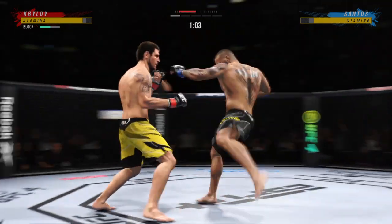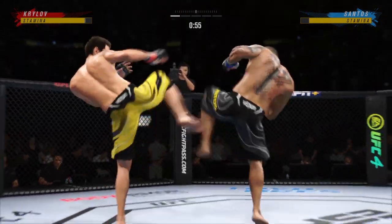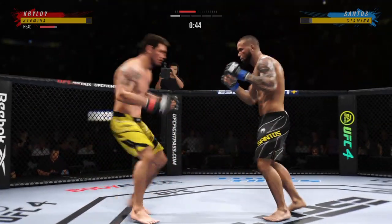And they separate. I mean, he's cutting him down the sides with these beautiful leg kicks. Back to the leg kick now. That one's no good.